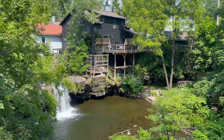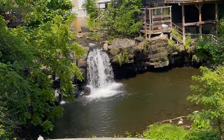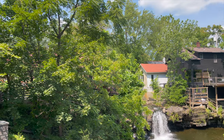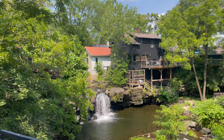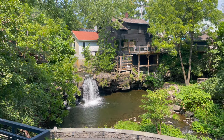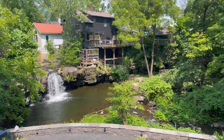I think it's probably private because of the hotel. You're not really supposed to be able to access it unless you're staying in the hotel, but one of the guys working there saw us taking pictures of the girls up by the railing, and he said, oh no, it's fine, you guys can come on down. He literally walked us down to the waterfall and was taking pictures of us, so that was really nice of him to do that.